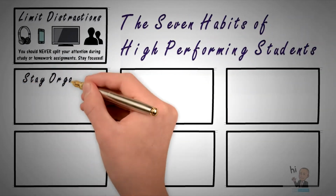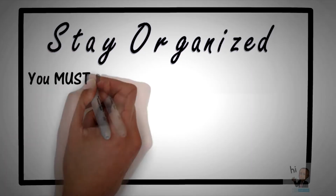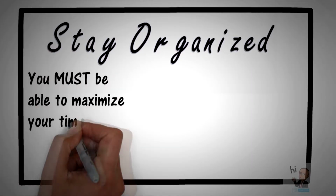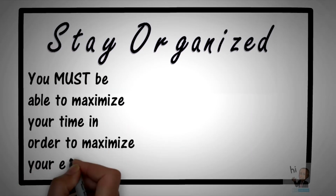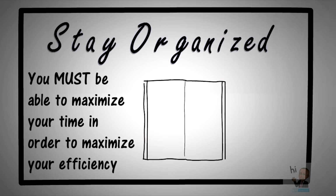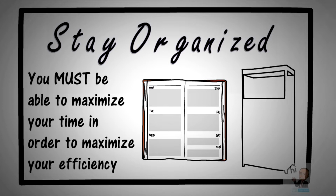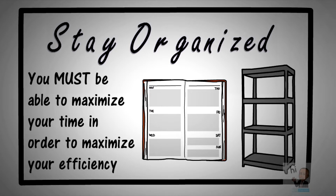On to number 2, which is to stay organized. You must be able to maximize your time in order to maximize your efficiency. Basically, you need to create a schedule, whether it be through a daily planner or an electronic calendar. Even if you don't accomplish anything, it's better to have one than not to have one. And keep your important papers in one place. Within that space, further organize your belongings.